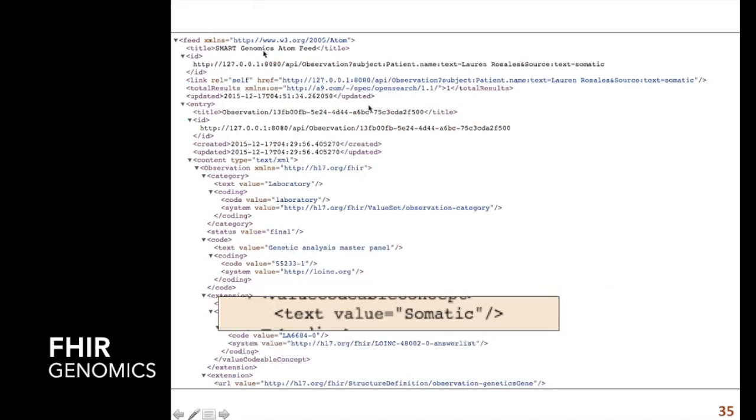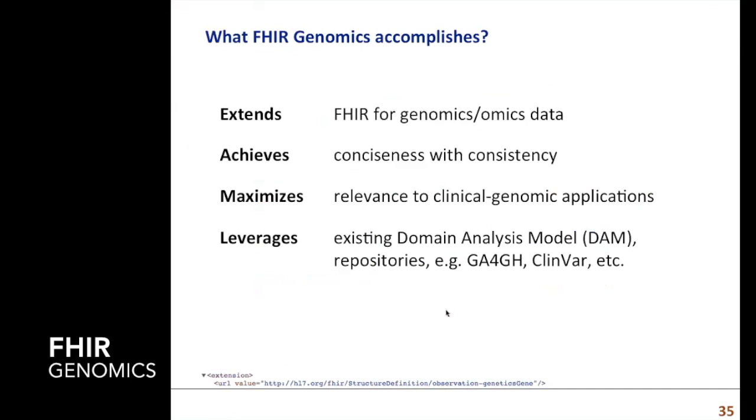And so basically, it's this Atom feed where you have all of the different observations that you've been asking for. And as you can see, in this example, we see one here that has what we're looking for. We're looking for somatic, and it's for the particular patient that we had requested based on the patient ID. So what does FHIR Genomics really accomplish for us? Well, it allows us to extend the existing FHIR, right?